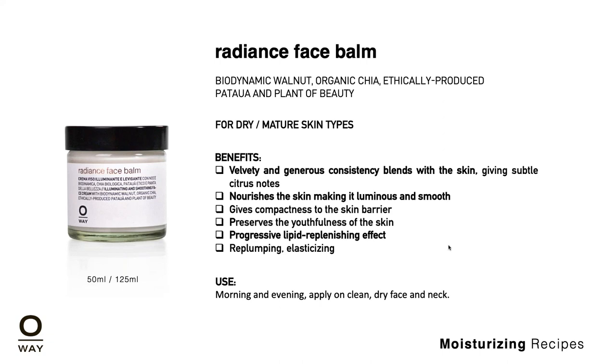In the winter time, even if you don't have dry or mature skin, this is a really great one to transition to. Even here in Florida, I use this one at night in the winter as well. But it's more of a thicker consistency. And it just really makes your skin bright, and has more fatty acids in it to plump up as well.